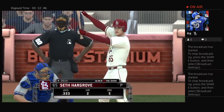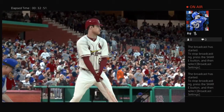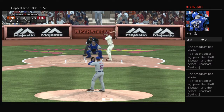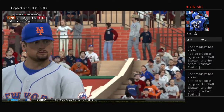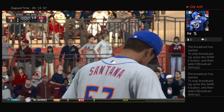Number 65 makes his way to the plate to get us started here in the bottom of inning number 3. Number 65. Ball one. Boy, I don't know that I'd want to be facing this guy right now. He looks pretty fired up out there. Yeah, he looks like he could run that fastball through a brick wall.